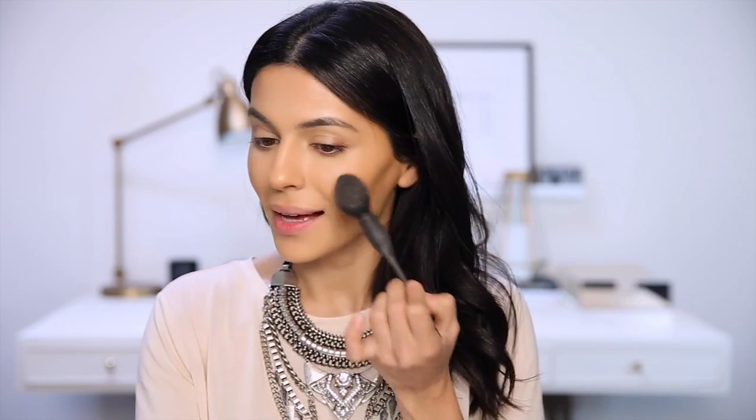Next up for this daytime look, I'm going to apply a matte pink blush. This is Technicolor by LORAC. It's pretty new, and I think you guys have seen me use it before. It is such a pretty color. This has the perfect peachy pink tone to it, and the fact that it's matte just makes it perfect for a more natural look.